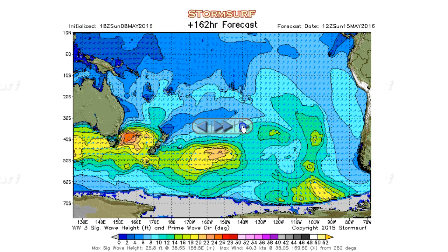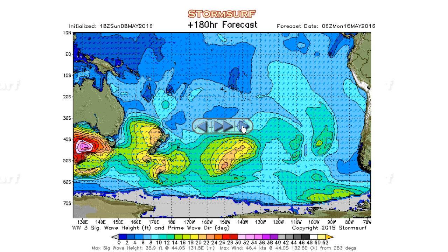Then we look at the models going a week out. After that, things kind of back off. So that pulse of swell we saw, or seas that we saw, is probably going to be it for a little bit. Let's go take a look at long-term projections.